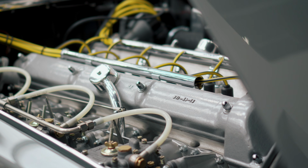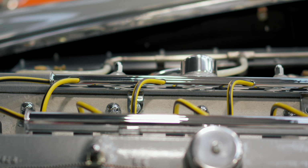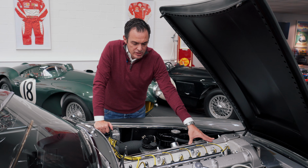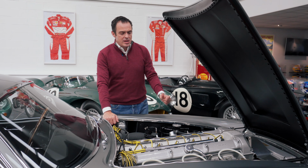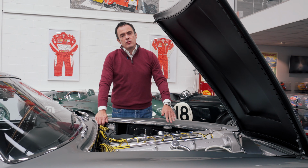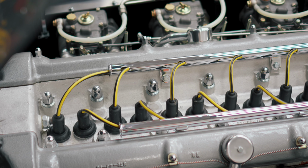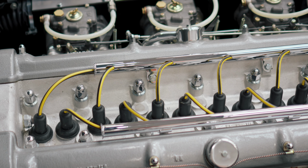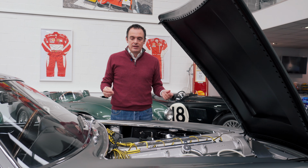The quality of the restoration of this car is in its correct 3.7 litre configuration. You get a lot of people today with Zagatos. They increase the capacity to 4.7 litres, but we like to keep it period correct. Just the finest detail.